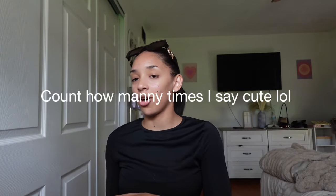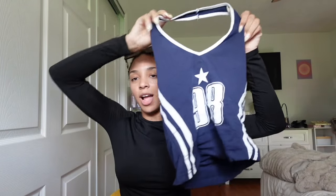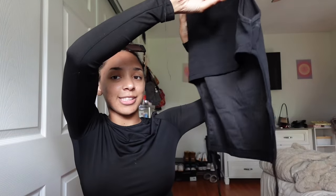I didn't want to make this a super long haul, so I'm just going to run through everything and make it super quick. And then I got this cute little tank, but it's long. I've been into wearing low-rise stuff, so I like to keep my tanks long just to show off my hips a little bit. So I got this, and this is really cute. It's kind of basic, but cute. It's a little basic top, but the back ties and it's open.